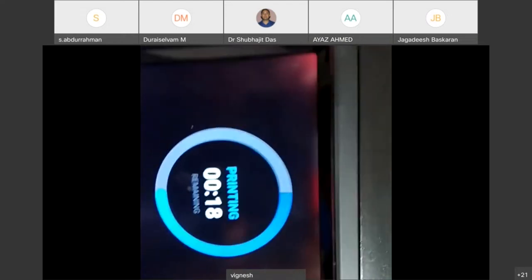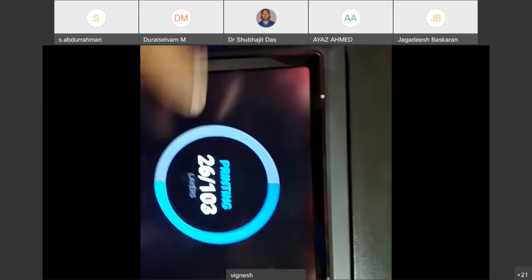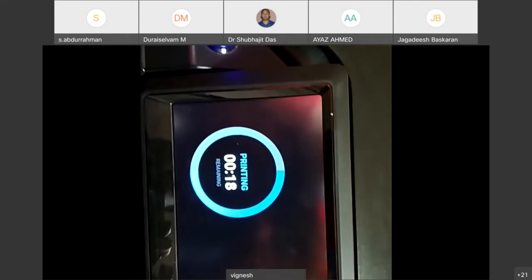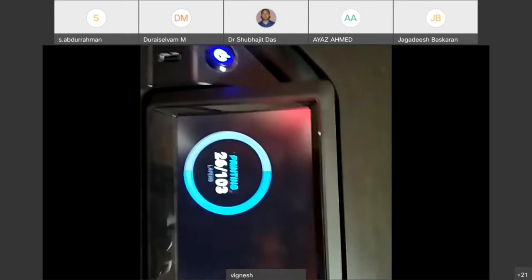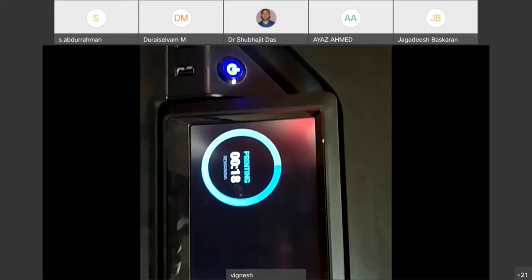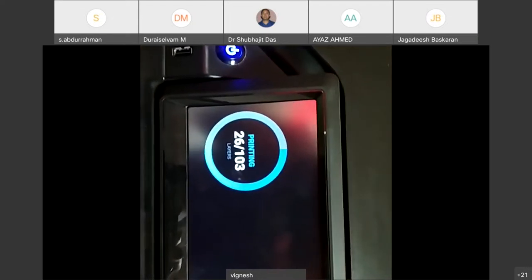So once all the 103 layers have been completed, we will get the final printed component. Then we will go for the post processing. Finally, we'll get the actual bottle which is required for our final requirement.